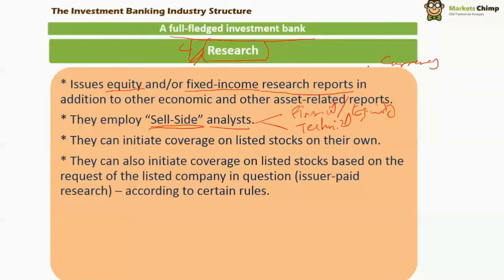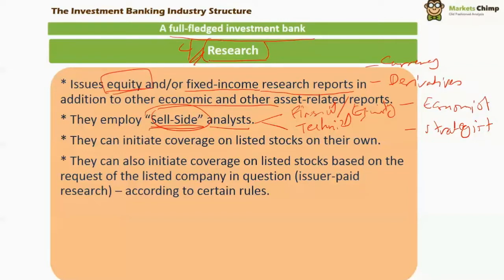It could be, for example, a currency analyst, or a derivatives analyst. They could also be an economist, who can talk about the macroeconomy. Or it could be a strategist, talking about the different high-level strategies for the market, what to buy and what to sell in terms of asset classes. These are all the different hats that the sell-side analyst can wear when working under research.